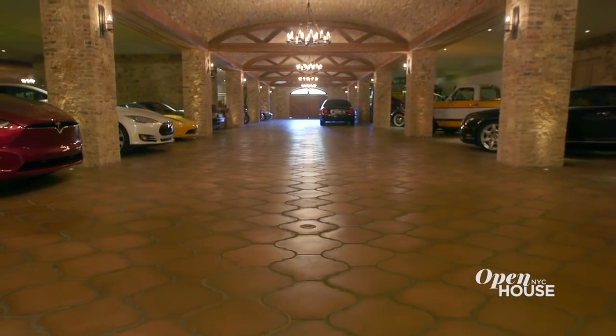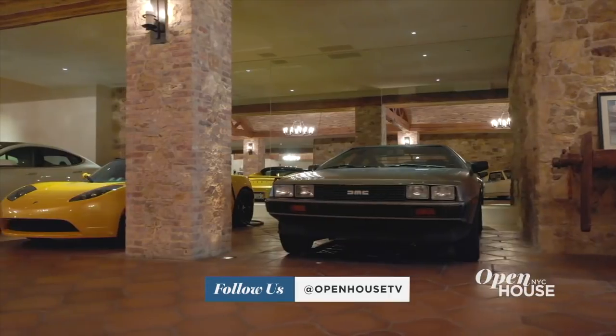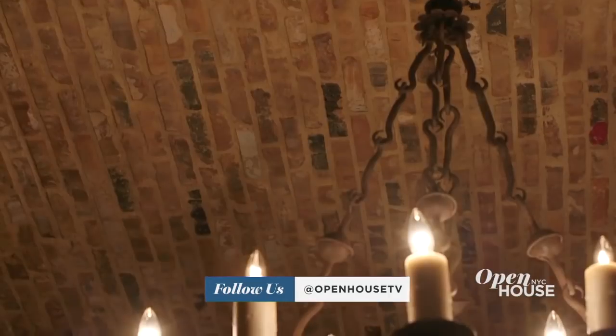So in most houses, we don't spend much time talking about the garage, but in this case, we have a 7,500 square foot, 20-car garage that is worth talking about. And if you take the cars out, it can become a beautiful ballroom. You can host a wedding in here, which actually has already been done.